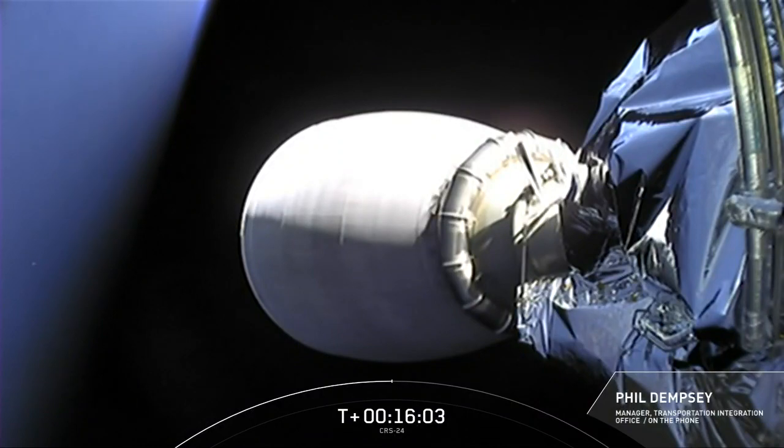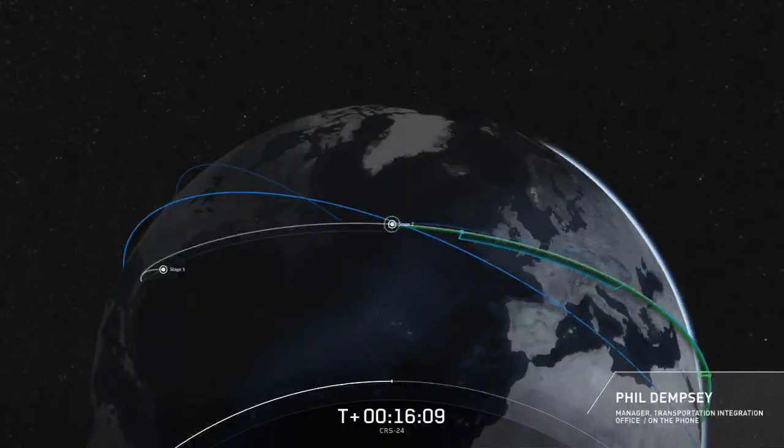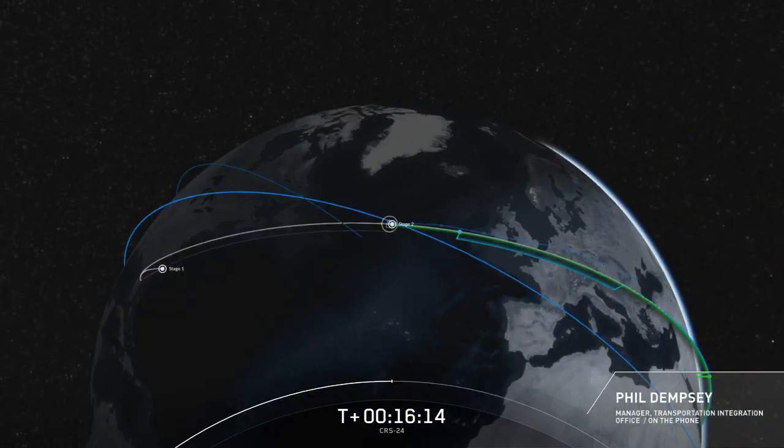There are several maintenance activities with hardware showing up on this mission. And then we have a software transition plan. So overall, there is a lot really going on during the 30 days or so that CRS-24 is on station to enable all of this work.